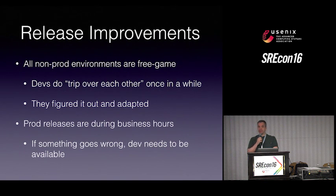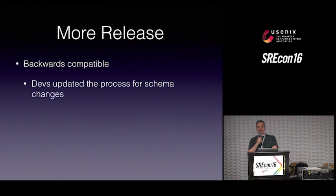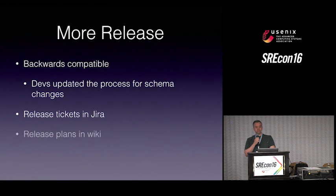Prod releases now happen during business hours. This makes it possible, if there's a problem, for people to be on hand, and not obviously calling somebody who says, "Oh, I'm at dinner, I will look at it in 3 hours." Backwards compatibility was a real challenge: you want to make schema changes, they have to be backwards compatible. Again, one of the lead developers was really instrumental in making this happen. He was completely on board with this whole process. Tickets in Jira help with communication. Plans and a wiki, again, more communication, again, all process.